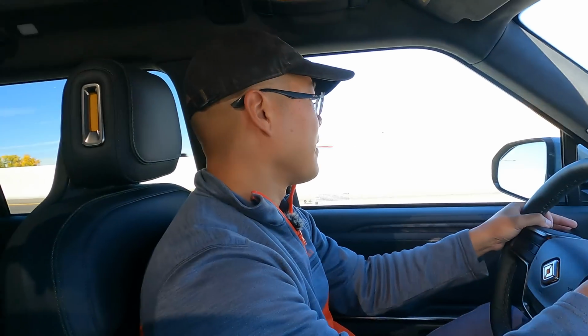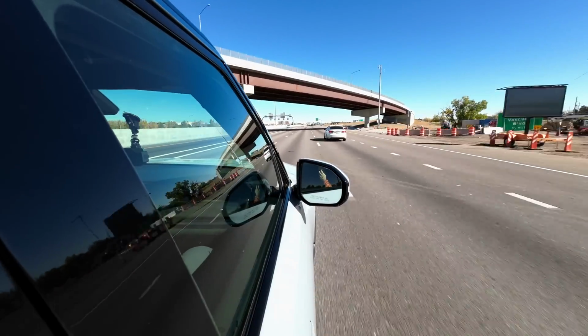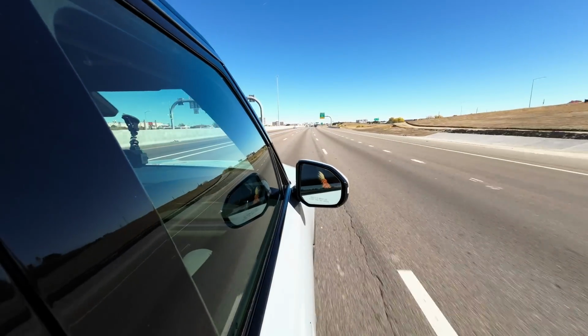Let's get a little freeway experience at higher speeds. See what you think, Jimmy. All right, so we're up. Oh man, even at 50 miles an hour, you can still feel that. Yeah. Oh, we're now at 80. Nice. I love the high-end torque.